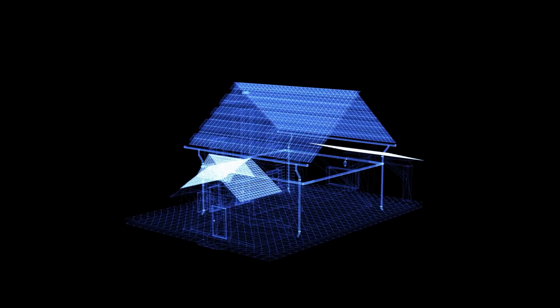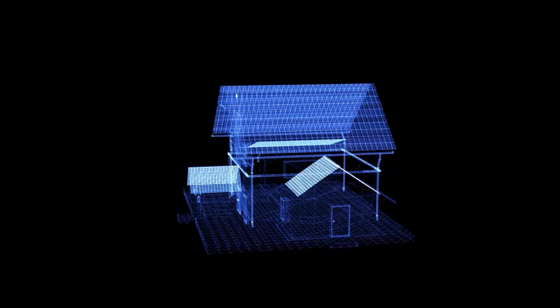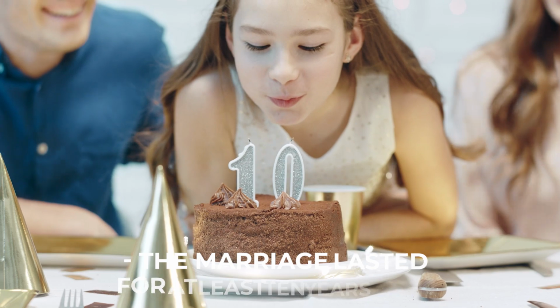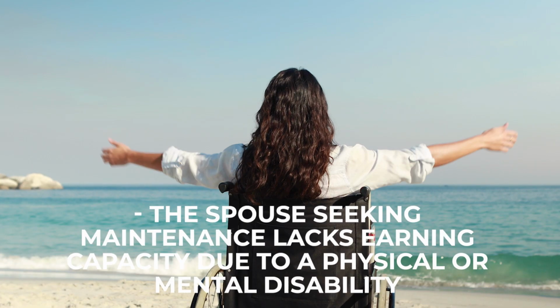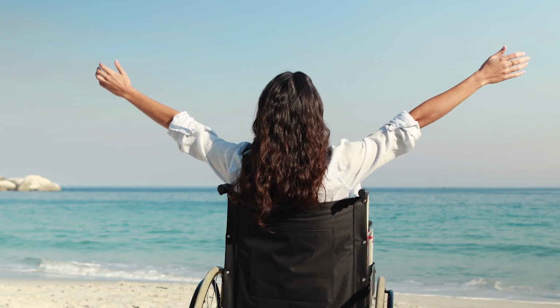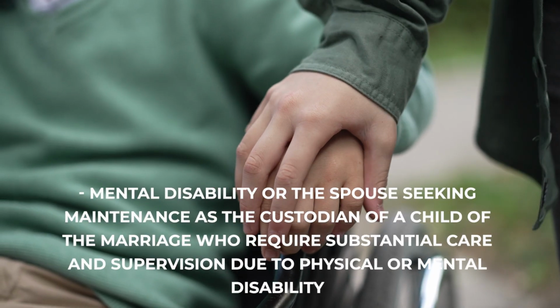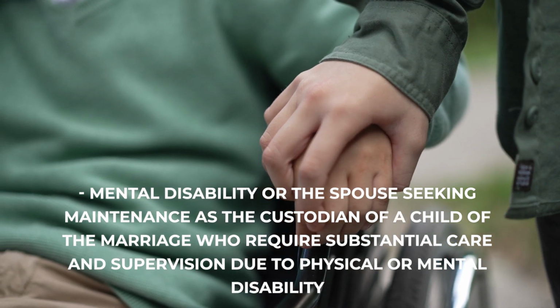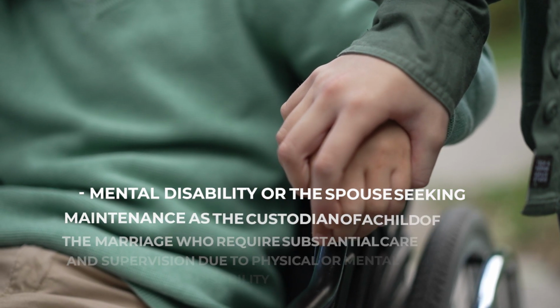To be eligible for spousal maintenance in Texas, certain criteria must be met. The spouse seeking maintenance must demonstrate that they lack sufficient property, including separate property, to provide for their minimum reasonable needs. Additionally, they must prove that one of the following circumstances applies. The marriage lasted for at least 10 years. The spouse seeking maintenance lacks earning capacity due to a physical or mental disability, or the spouse seeking maintenance is the custodian of a child of the marriage who requires substantial care and supervision due to physical or mental disability.